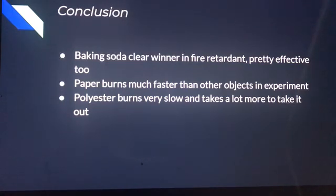Paper burns much faster than the other objects just because, once again, I think it had a continuous source of fuel. It didn't have to jump from spot to spot to spot like it did on the cloth or on the moss. And polyester burns very slow. It takes a lot more to take it out. I'm pretty sure that's because of how dense it is, just because it has to burn through a lot of thread. And it's not as thin as paper or moss itself.